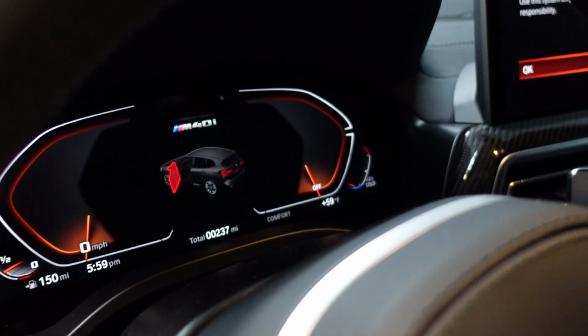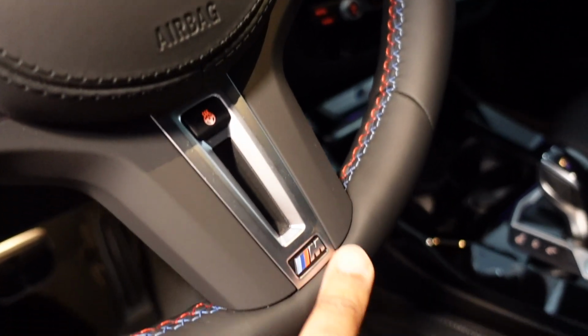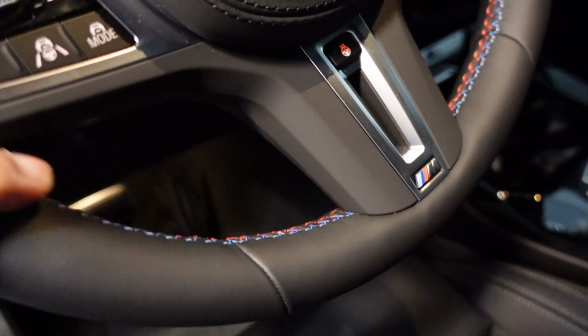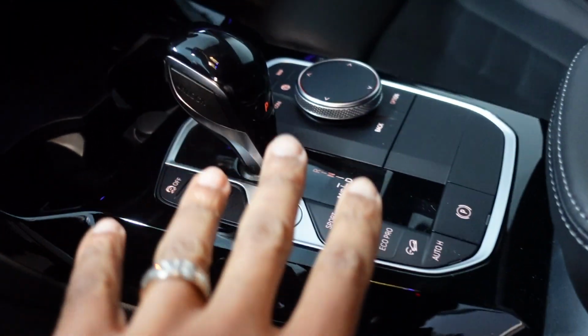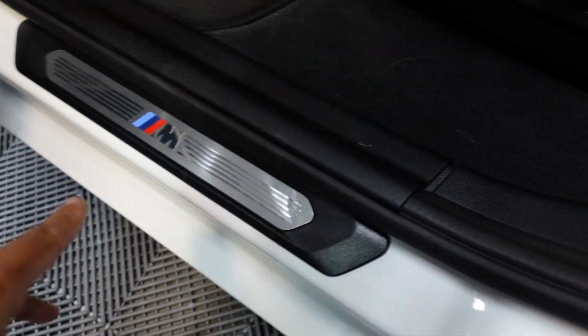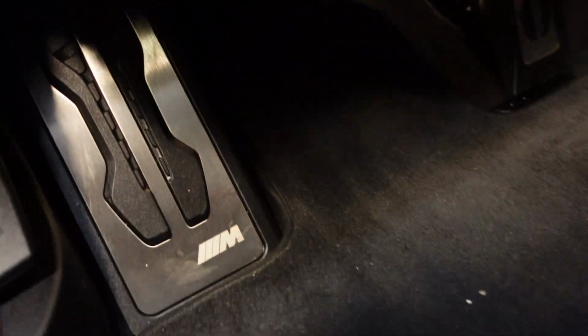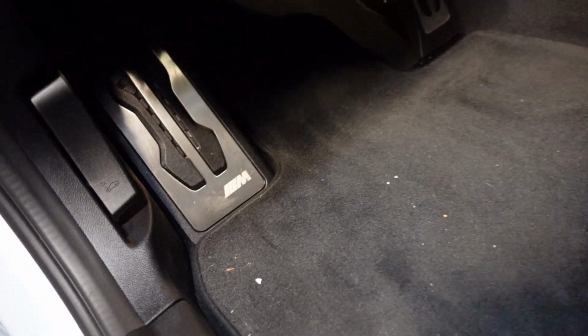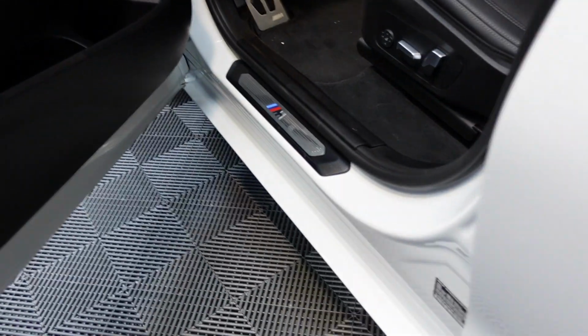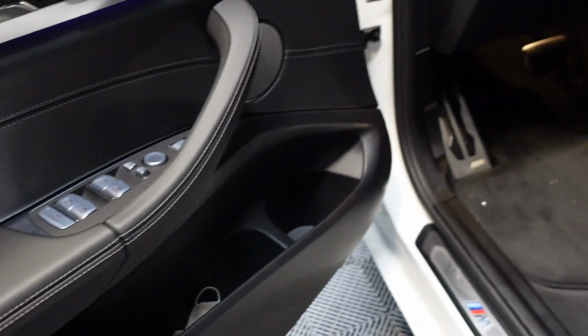So you see here, you get in here, it says M340i. You've got an M badge right here, and an M badge right there. You've got the M colors on your steering wheel. No M here, so at least it doesn't have that part. The seats are not M specific. Different, got the M badge here. Of course, M Sport cars get this M as well. M badge right there. And we were able to opt for carbon fiber trim in this car.